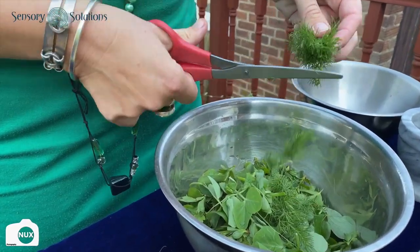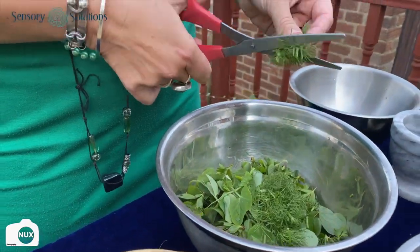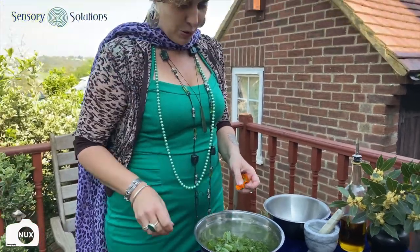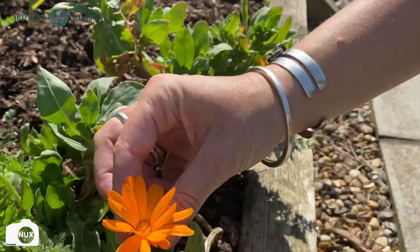Hildegard von Bingen, the famous Germanic herbalist and musician, she was a nun, she famously said that fennel forces the spirits into the correct balance of joy, and this bowl of salad is a truly joyful thing.